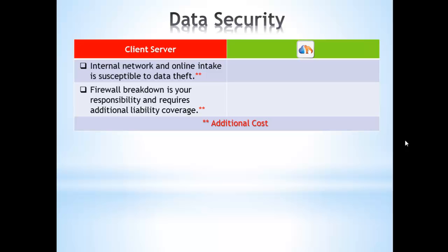If the firewall breaks down, it's your responsibility. A lot of insurance and liability companies have liability coverage for data hacking now. It's becoming more and more prevalent. You should check with your carrier right now. We actually have it. Every doctor who has a client server system should get it. Because if your system is hacked and the data is hacked into, it's actually your responsibility. You have to show that you did everything possible to maintain that firewall and the security of that network.